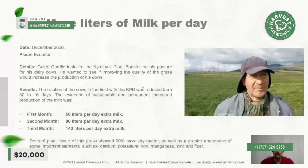Now you have a big dairy operation, you multiply that by 100 cows or 1,000 cows, and you're talking about a daily increase in production of maybe even hundreds or thousands of dollars for one investment just by watering the grass that your cows are grazing on.